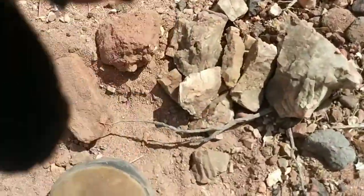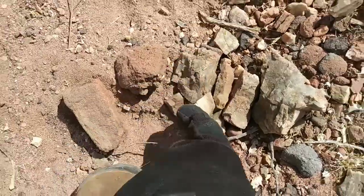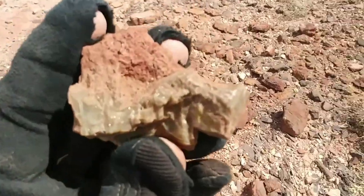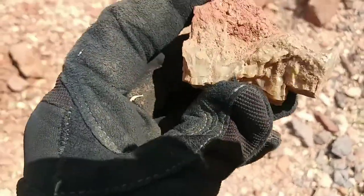That little pile right there, mine. All the glittery pieces I just showed you. That my little pile versus all this. That's all staying. Hold on, wait a minute. I take that back. That little pile is mine. Plus this piece. All that is staying.